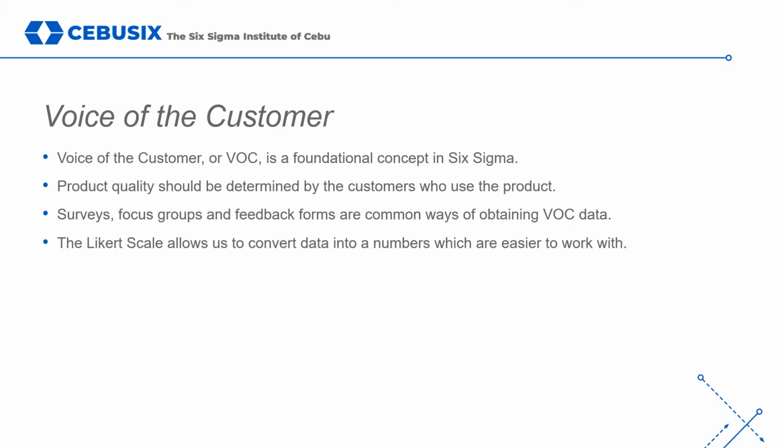The voice of the customer is a foundational concept of Six Sigma. The goal of quality is to make a better, more consistent product. One of the ways you know you have reached this goal is that your customers will be more consistently satisfied. The only way to reach this goal is to seek feedback from the customer, making voice of the customer data critical to collect before, during, and after improvement projects.